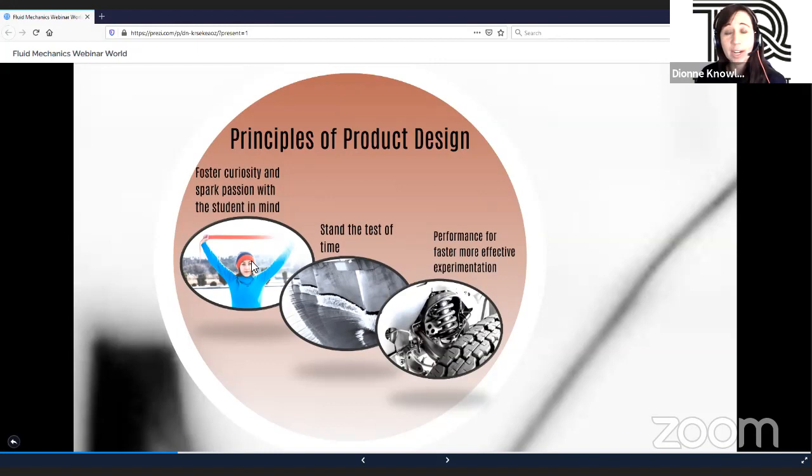We're also very much focused on continually improving our products so that they perform faster and more effectively without removing the essential learning outcomes, reducing lag time, et cetera. Filling up and measuring water in hydraulic benches is a prime example, using versatile data acquisition to capture lab results over a period of time so that students can go away and leave them. All of that kind of thing.